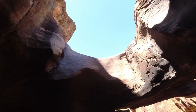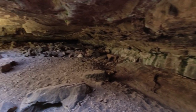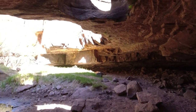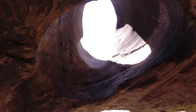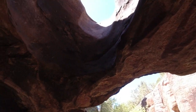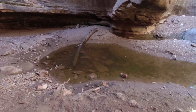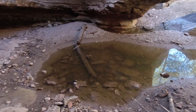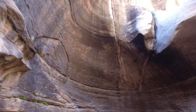Yeah, this is quite a dramatic feature right here. It's almost like this little rock shelter, and there's an arch right here between these two openings. So you just use your imagination, water coming through there. And we're in the dry season, so there's just a remnant of a puddle from probably earlier this winter from the snowmelt, and that's it.